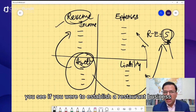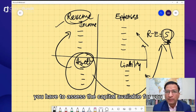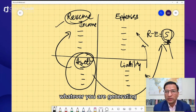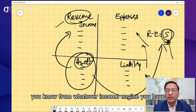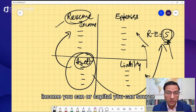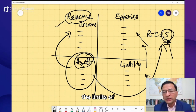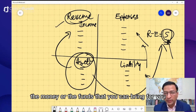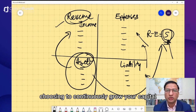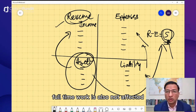You see, if you were to establish a restaurant business or any factory or something, you have to assess the capital available for you, isn't it? And the capital available is a function of whatever you are generating, from whatever income engine you have, and at the same time, whatever income or capital you can source. So once you figure that out, then you would know what are the limits of the money or the funds that you can bring for your investing and trading, and what sort of strategies you should be choosing to continuously grow your capital so that your current job or your full-time work is also not affected.